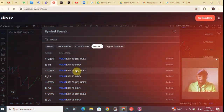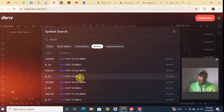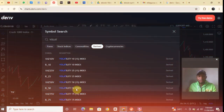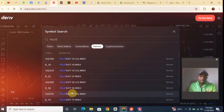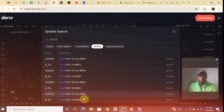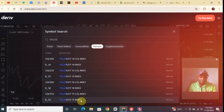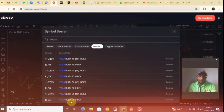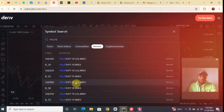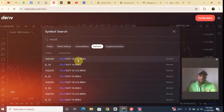So Volatility 25 First Series is more volatile compared to the Volatility 25. Then the Volatility 50 First Series is more volatile compared to the Volatility 50, and the Volatility 75 First Series is also much more volatile compared to the Volatility 75. Over the years, when I started trading 3 years ago, it was just Volatility 75 that was here, and Volatility 50 was there, 50 First Series was there, 25 First Series was there, 25 was there, 10 Index was there, 10 First Series was there.